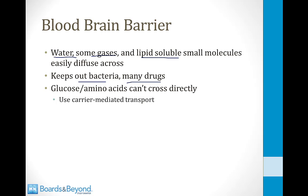And it's high yield to know that glucose and amino acids can't cross directly, but they have special carrier-mediated transport proteins in the cell walls that let things get across the blood-brain barrier.